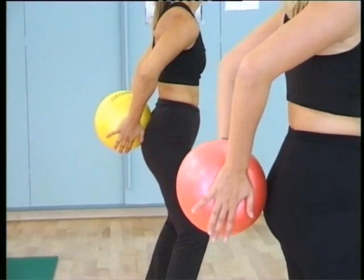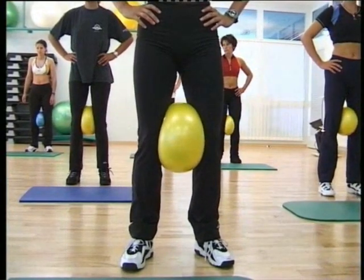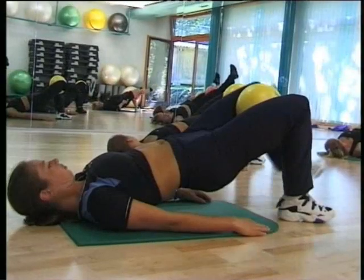The overball. A toy turns into a tool for strength training. This soft ball is also excellent for pelvic floor exercises.